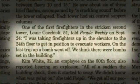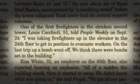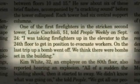Firefighter Louis Caccioli told People Weekly on September 24th, "I was taking firefighters up in the elevator to the 24th floor to get in position to evacuate workers. On the last trip up, a bomb went off. We think there were bombs set in the building." Then in the radio transmissions from September 11th, firefighters reported numerous additional explosions going off within the buildings.